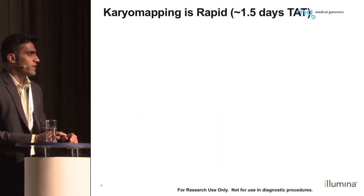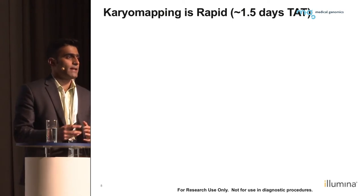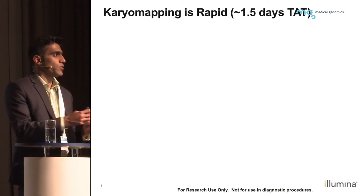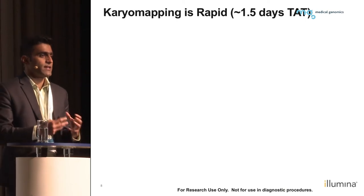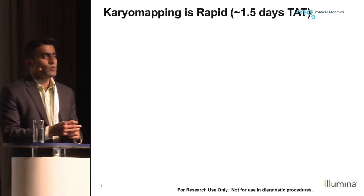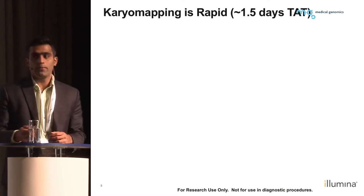So I mentioned earlier that karyomapping is a universal solution, and what I mean by that is we use the same protocol, or the labs use the same protocol for everyone, as opposed to for STR-PCR, where we need to develop a test for each and every couple that comes in. And the advantage of this is that the protocol is very short. You can do all the testing in 1.5 to 2 days in the lab.